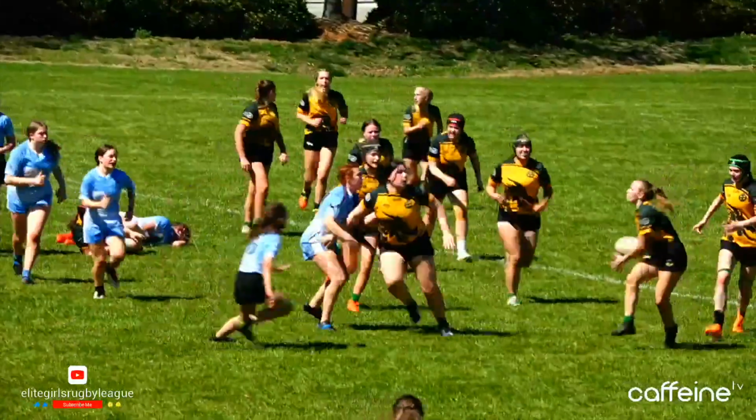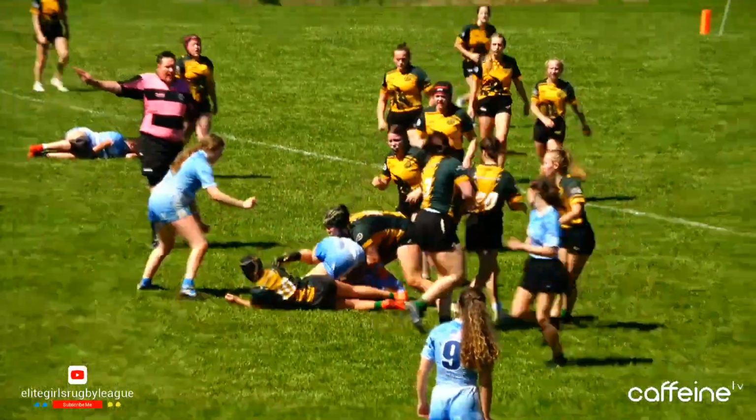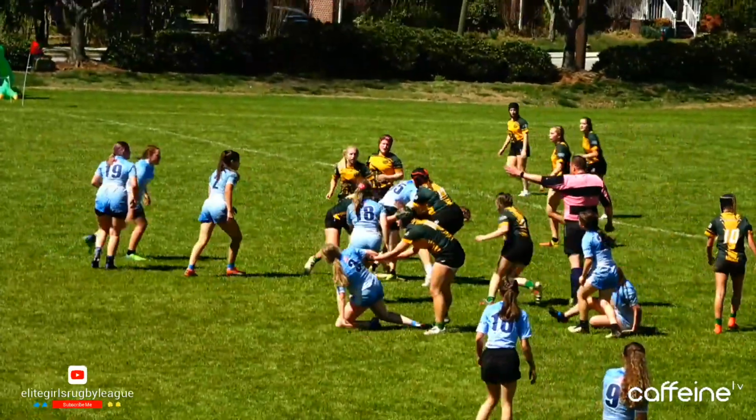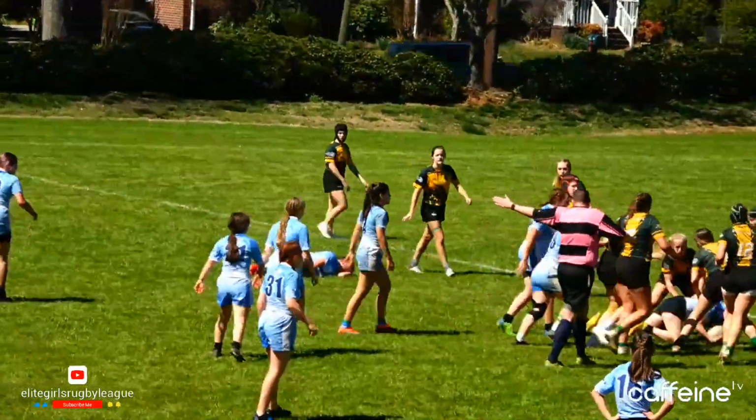Players down in the melee. Oh, a little chicken wing dish by Fisk there. Ball has gone back to Valkyrie. 35 on the carry. Walter Warmerden.